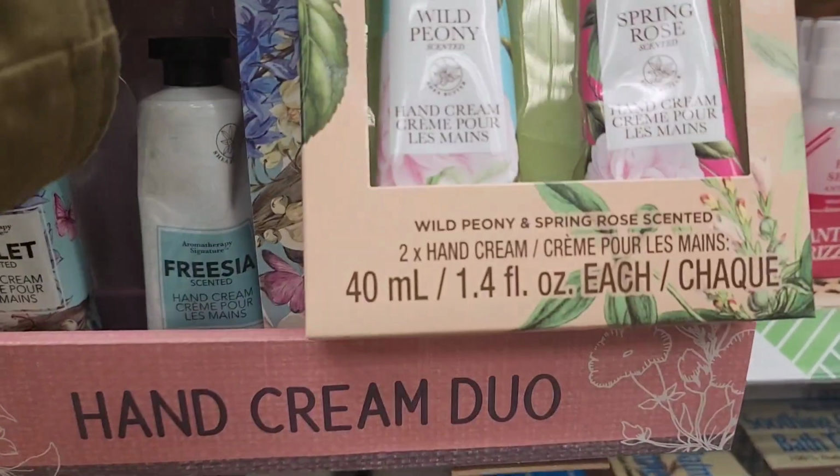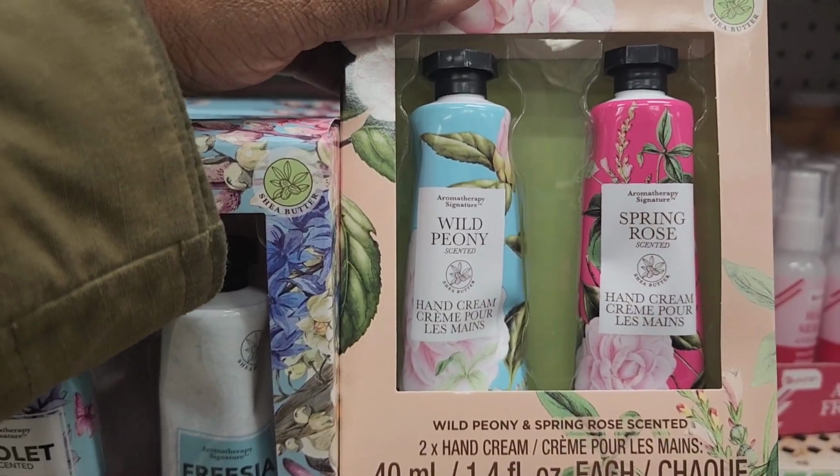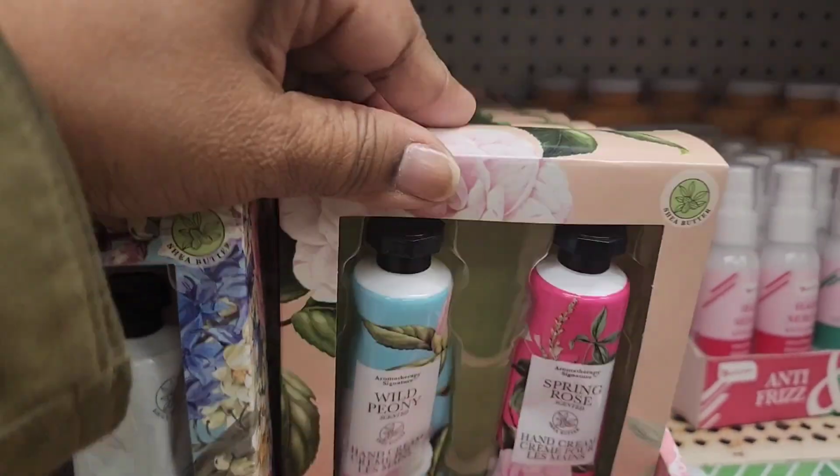And this is Wild Peony. This is Wild Peony Hand Cream. And the other one is Spring Rose Hand Cream.